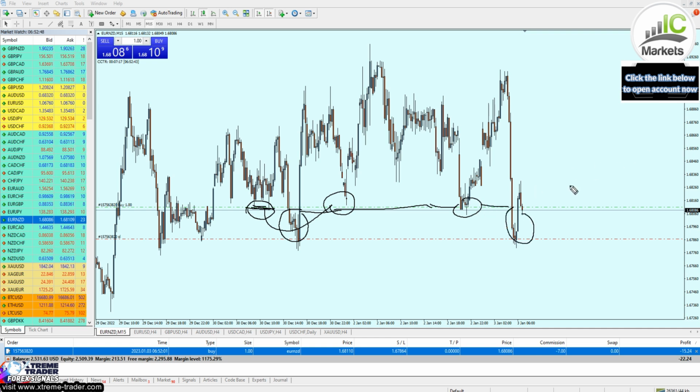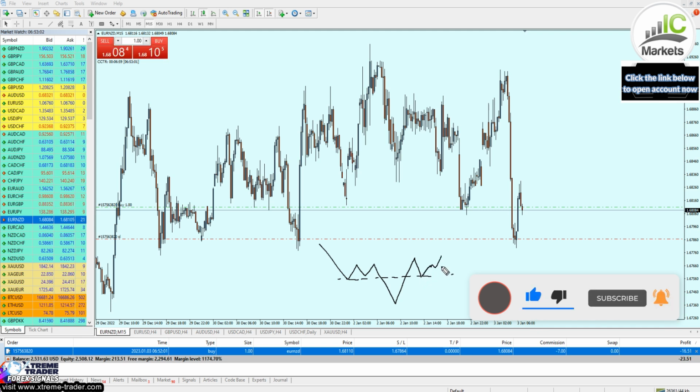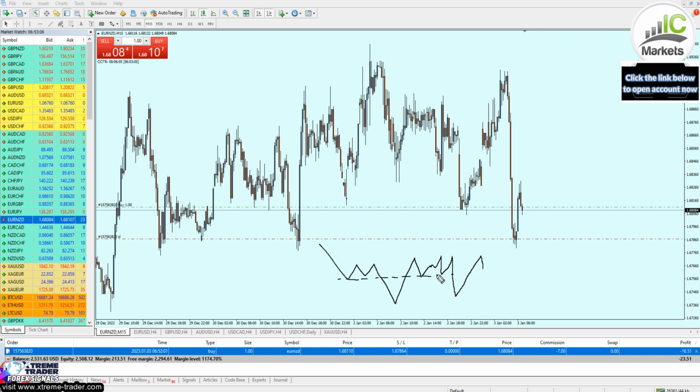Now, this is a very important lesson. Once you see a real level of support, followed later by a fake breakout, the market will most likely respect the same level of real support right after the fake breakouts. And then the market might reverse and make another fake breakout. That's going to be a good opportunity for you to place another buy order exactly on the same level of the real support.